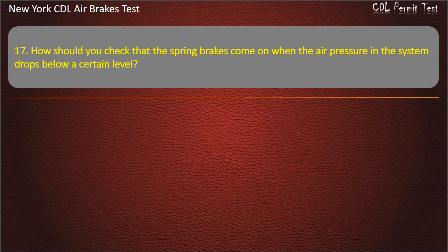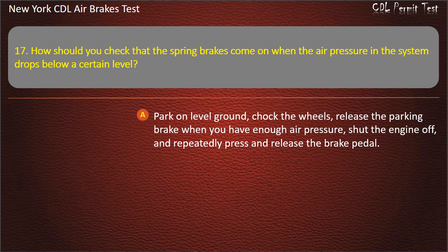Question 17. How should you check that the spring brakes come on when the air pressure in the system drops below a certain level? Park on level ground, chock the wheels, release the parking brake when you have enough air pressure, shut the engine off, and repeatedly press and release the brake pedal.